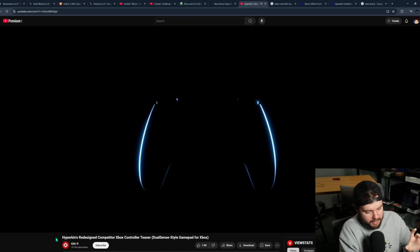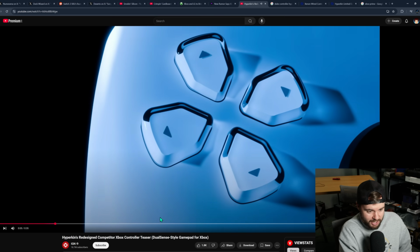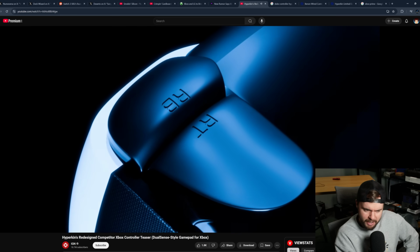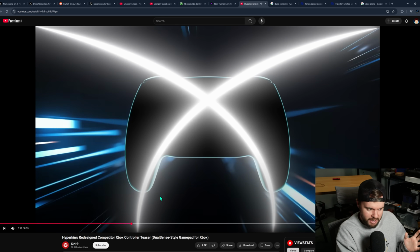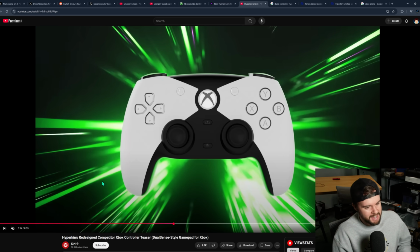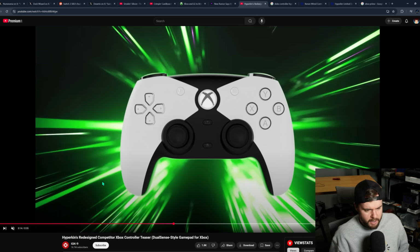So, Hyperkin is releasing a redesigned competitor Xbox controller, as you can see here. And wait a second, does that look like an Xbox controller? I mean, at first glance, it sure doesn't to me, man. Oh, what? Huh? Yeah, that was my reaction the first time I saw this. You can see that this thing looks like a DualSense, right? But it's an Xbox controller.